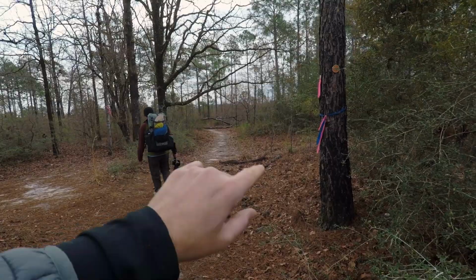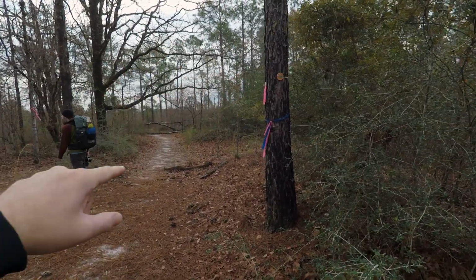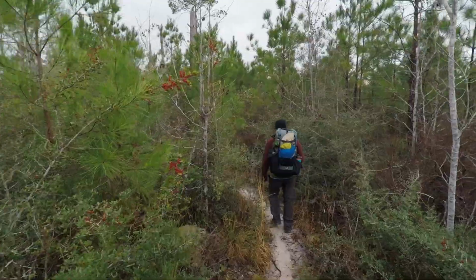It looks like it goes straight, but if you pay attention, the arrows turn to the left. All Trails saved us on that one because I would have kept on going straight, just sitting here talking to the camera. So.